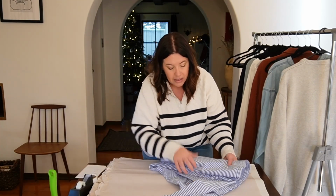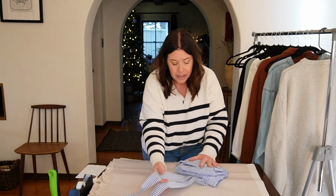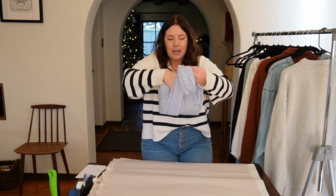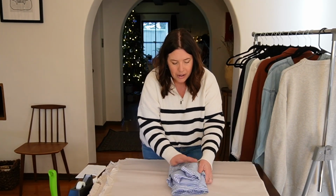Super cute. It's like a midi length. It's like a full skirt. It's cotton poplin. And, again, it's Vineyard Vines. The quality is really nice. It's got this cute little attached rope tie. I'm just trying to wrap this around so it doesn't wrinkle up. There we go. So I can't remember what I paid for this initially.